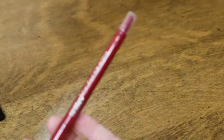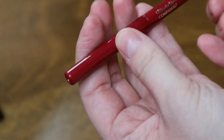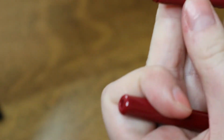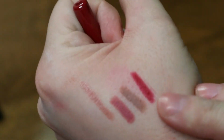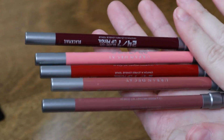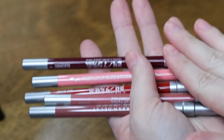And the last one I have is one I haven't really used a ton yet. This is a Becca Ultimate Lip Definer crayon. So there's a sharpener and a smudger at one end, and then it is again retractable. It's this beautiful, beautiful red. Really, really pretty. Is it a staple red in my collection? No. I have a ton of red liners, but I am trying this out. I just got it in a BoxyCharm. I have 5 Urban Decay 24/7 lip liners. I love the Urban Decay eyeliners.